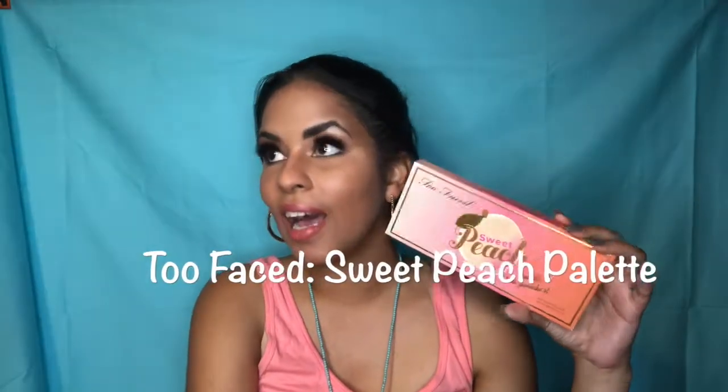But this Friday I have a very special product to try out. The Sweet Peach palette from Too Faced. I have been hearing about this palette since it dropped. It was very, very popular. A lot of people seem to love it. I wound up picking it up at Macy's on sale, duh. If you want to see how I got this look and what I think of this palette, you can keep on watching. So I've been hearing about this palette forever.